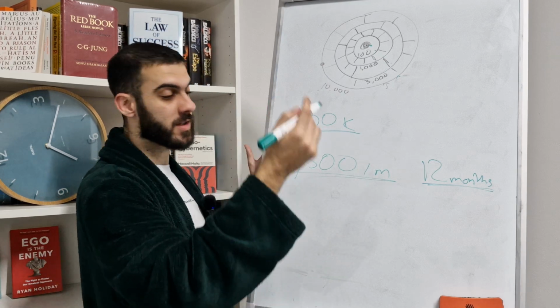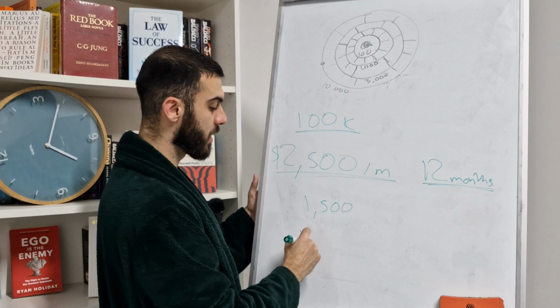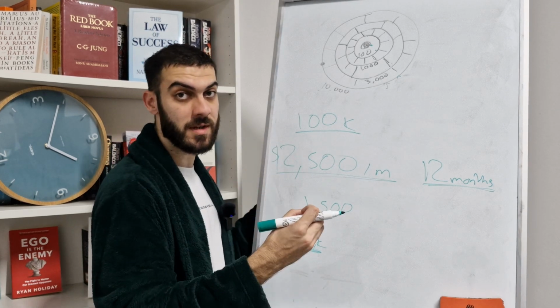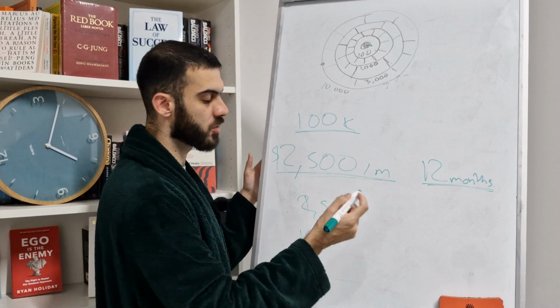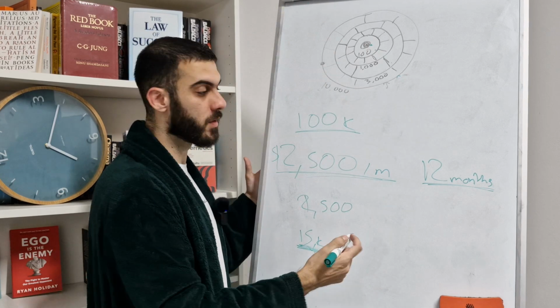So if, for example, you make 1,500 average a month, but then Christmas time comes and you make 15K profit, then that 15K profit you made just in December gets distributed to the other months to come up with an average. So that would bring your average to almost 2.5K. So you only need one good month to increase the total average of your business.